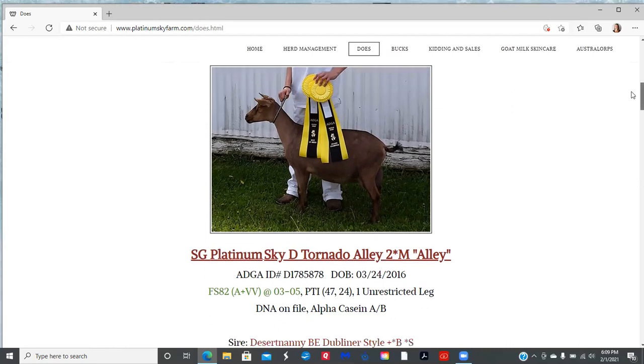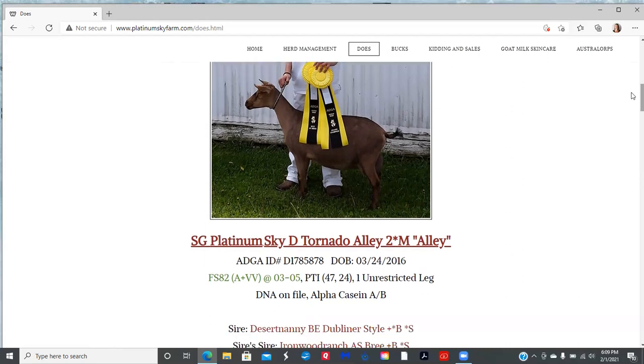So Allie's cool because I love all of her kids. Every single kid she's had is beautiful. She outproduces herself constantly. Her values are definitely those of a brood doe. She's shown well in her own right. She's a solid milker. But for Allie, like I said, her kids are just one better than the next. So that's why she is here.